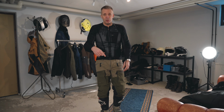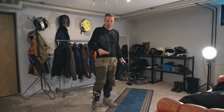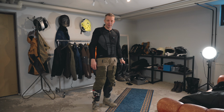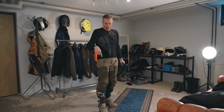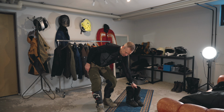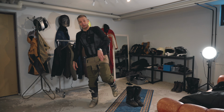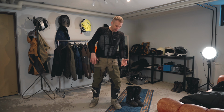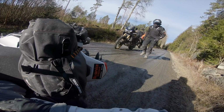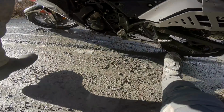So let's talk boots. We have the MX style boots. They're made for going really hard off-road, enduro, and they will give you the most protection for your feet. Your feet are really exposed to injuries going off-road. Perhaps you're paddling with your feet, get stuck in a root or hit a stone, or you fall with your bike and get the bike over your feet. So they are really prone to getting injured.